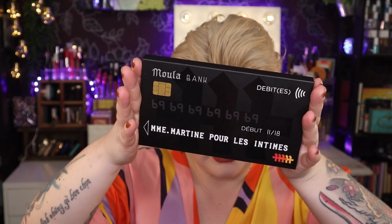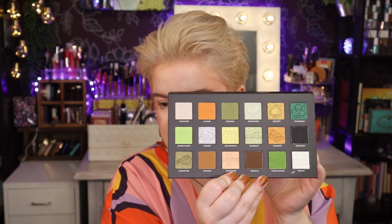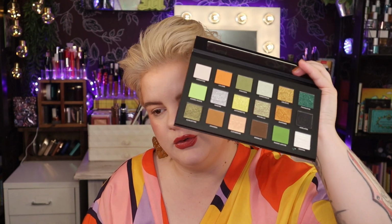So we have this palette. I have not swatched it yet. I like the card number. And then when we open it up, this is what the palette looks like. I hope it's not washed out too much. Don't think it is. And yeah, it's a very, very cute color story. I must say that I think this is the best. Other Martine Cosmetics eye palettes have been very gray and black heavy, like the one you just saw.